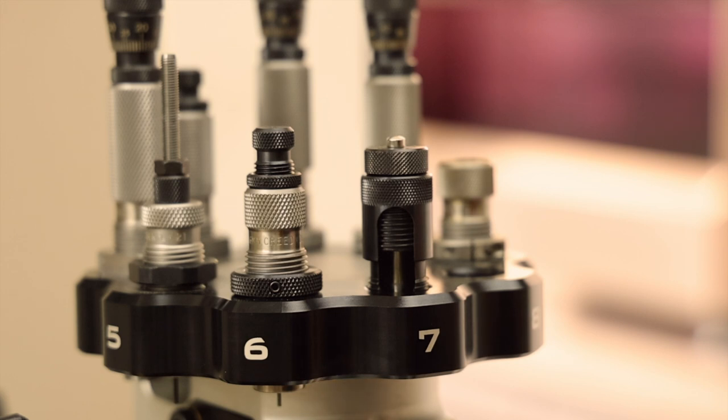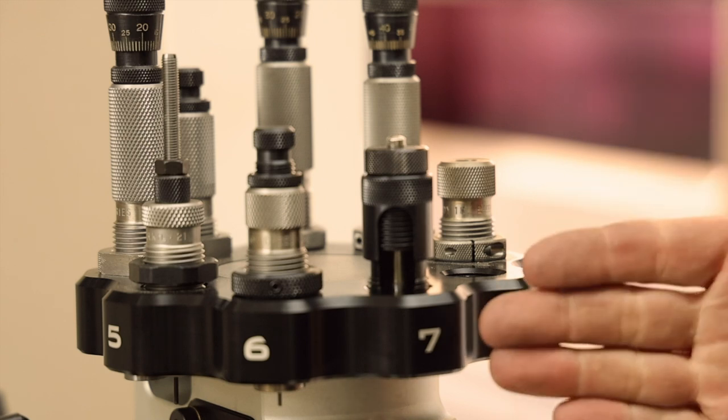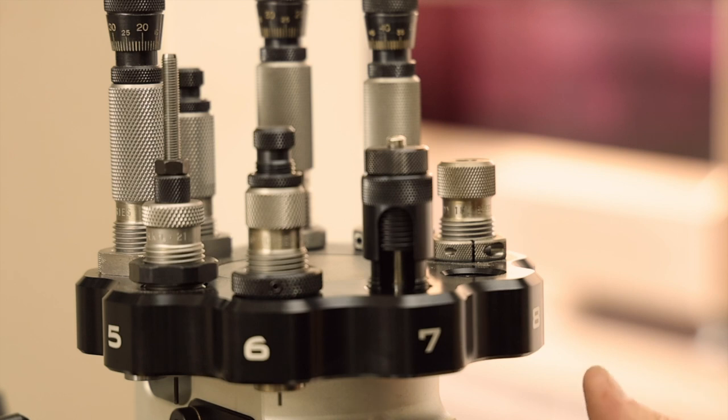And once again, what that does is it allows us to have consistent seating pressure and neck tension. So we're sizing from the inside of the neck as opposed to the outside. Any variances in the case neck thickness will change the inside dimension if you only size from the outside, right? Because we're not controlling at that point what happens on the inside. This way, we're actually controlling the inside neck diameter of our brass.